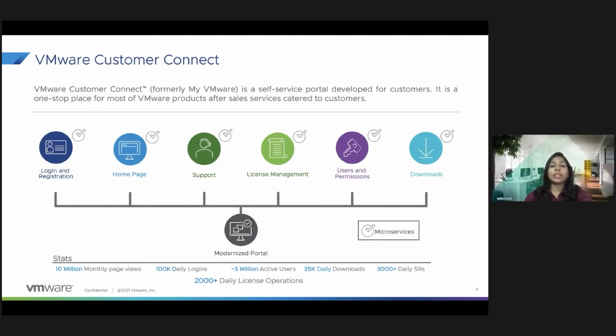VMware Customer Connect is a one-stop place for all our customers, which caters to all their needs after the sales services. I would like to bring to your notice a few of the key pages that we have on the VMware Customer Portal today. We have our own login and registration pages, which, as the name implies, helps the users to have a seamless login experience.